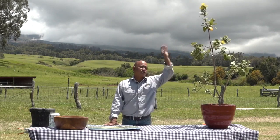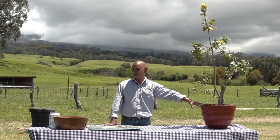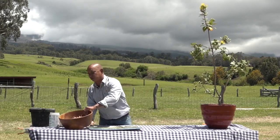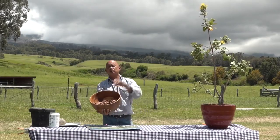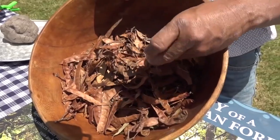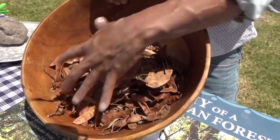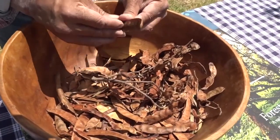We fly in helicopters and we can't bring a tree like this into the forest. It's just too expensive. So what we've been doing is harvesting koa seeds. These are koa seed pods that you can see here, and we just pick these. They're almost like green beans, except they're brown. On the inside, there's a whole set of seeds, kind of like peas in a pod.